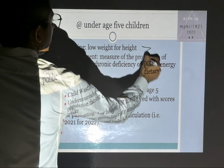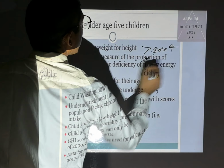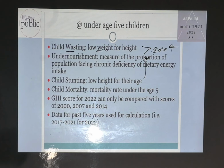In these 2, India has performed much worse, so the score is high in these 2. Now what is child stunting? Stunting is low height for their age. So you need to remember, wasting is low weight for the height, and stunting is low height for their age. Now child mortality is defined as the share of children who did not survive under the age of 5.